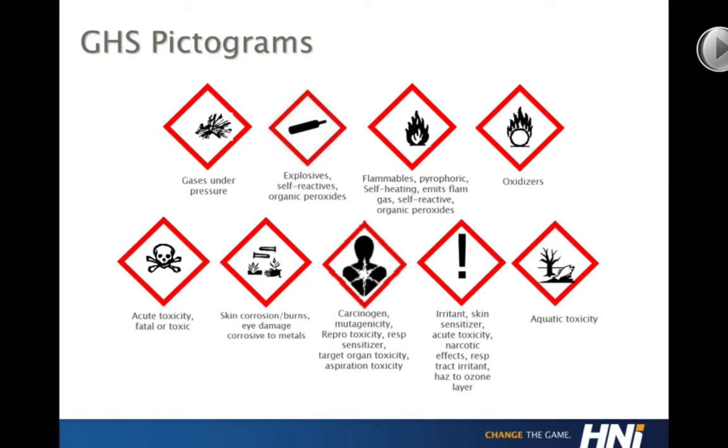Another one I like to see too is the skin corrosion. That gives you an example of what's going to actually happen. It's going to eat through the skin, so they know that they need to have their gloves on.